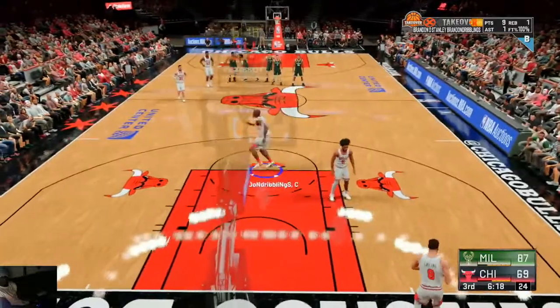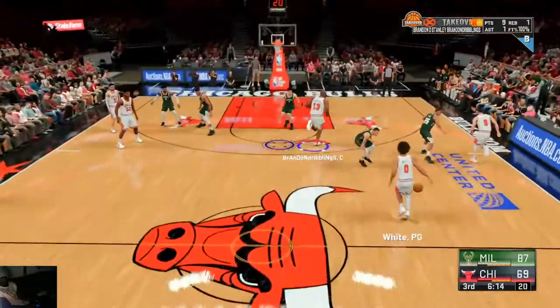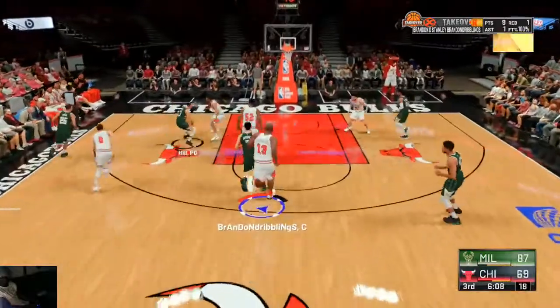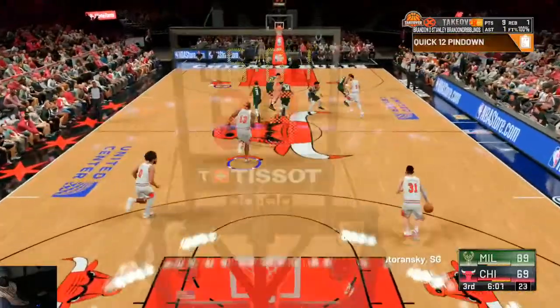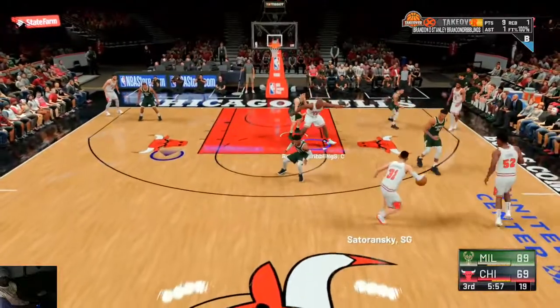So close to getting the block there. You can live with those calls because you'd rather have a guy playing aggressive instead of playing it safe. Now here's Hill, the fast break opportunity. Makes it off the glass. Hill's got his 3rd bucket of the night. Well, sometimes being long and athletic can help you finish through contact. George Hill with a great job there.